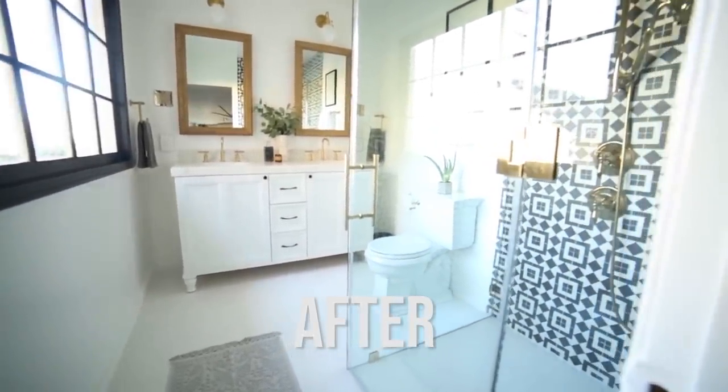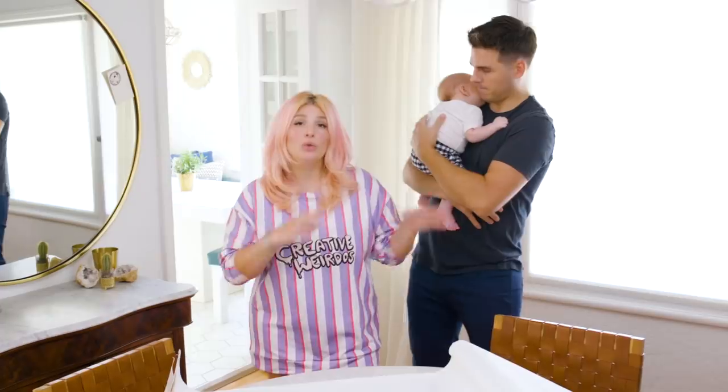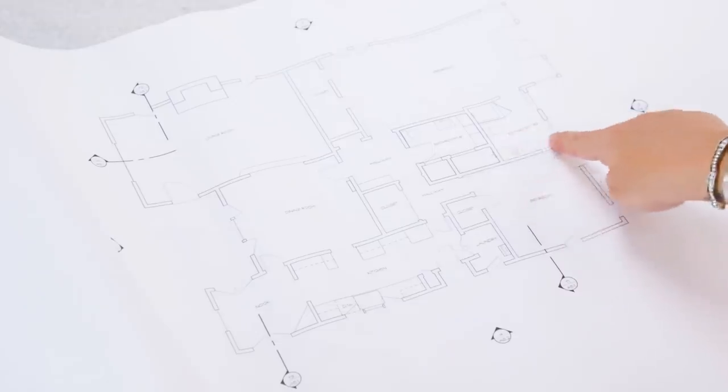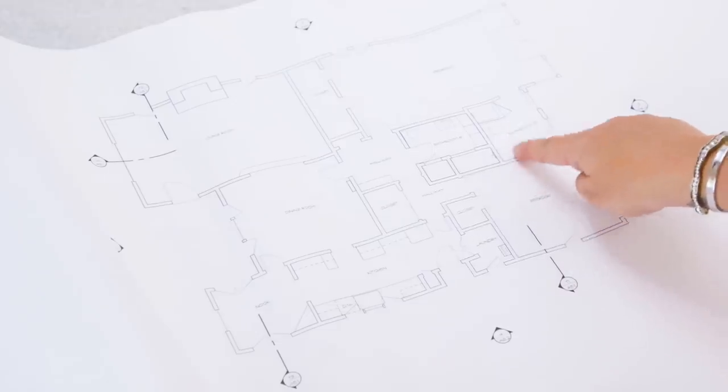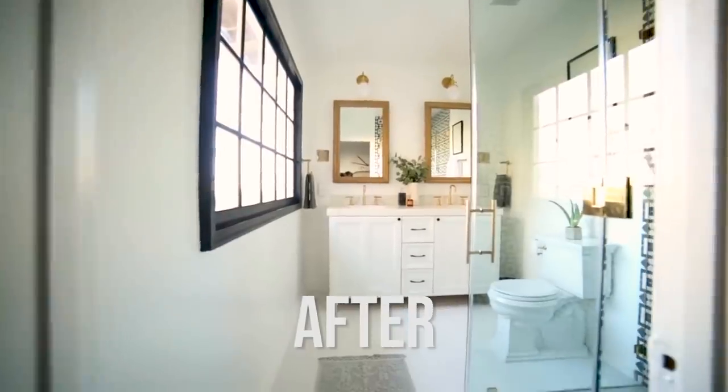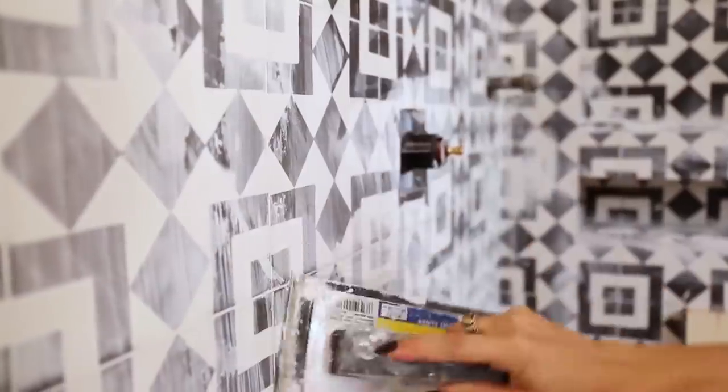So now it feels like an ensuite to the bedroom. You can only access it from the master bedroom. And by closing up that door, we were able to put in two sinks. And we left the rest of the floor plan the same. We just updated it with tile and paint.